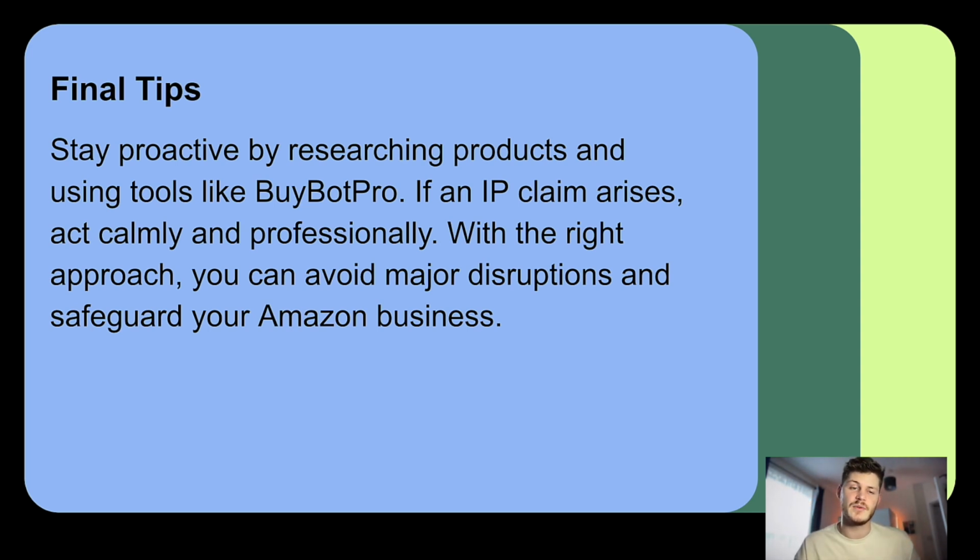So don't let this worry you. As I say, you follow these tips, you follow these steps, you'll stay safe. And if anything does happen, if you've got that suspension safeguard on your BuyBotPro plan, or you're happy to reach out to Getting Suspended and seek that help and so forth, then you don't have very much at all to worry about.